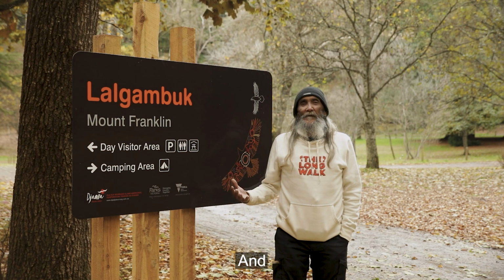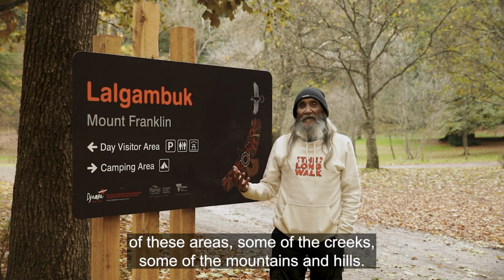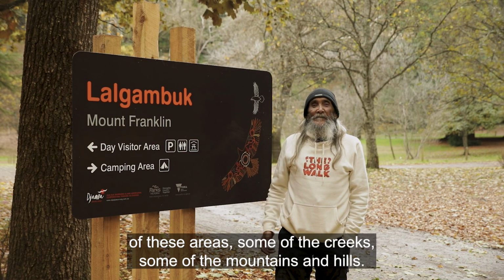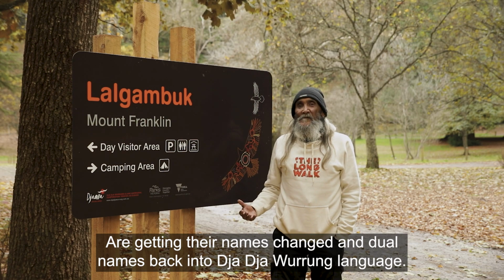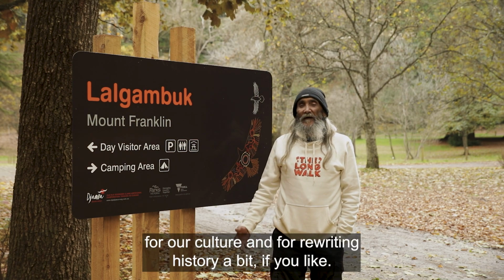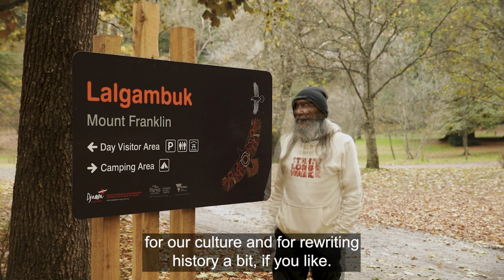And it's great to see that we're dual naming and changing some of the names of some of these areas, some of the creeks, some of the mountains and hills. Again, names changed and dual named back into Djaara language. So that's another important step forward for our culture and for rewriting history a bit, if you like.